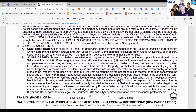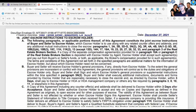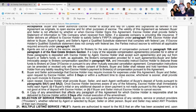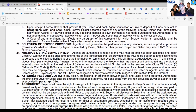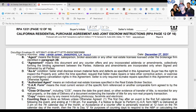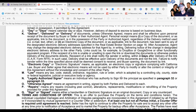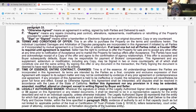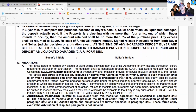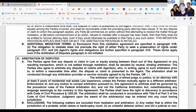Which is great for him in his pocket. However, I have to counter that now. And when I counter that, his client's going to see that he asked for a higher percentage than what was in the MLS. That looks bad to his client. Oh yeah, definitely. Because it's like, okay, now you're greedy. Now you're not looking out for the interest of your client. You're just after the money.